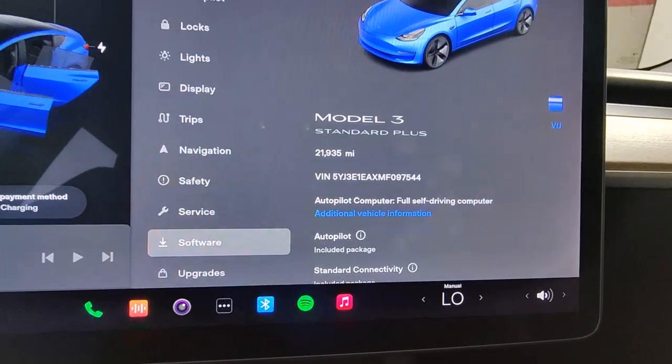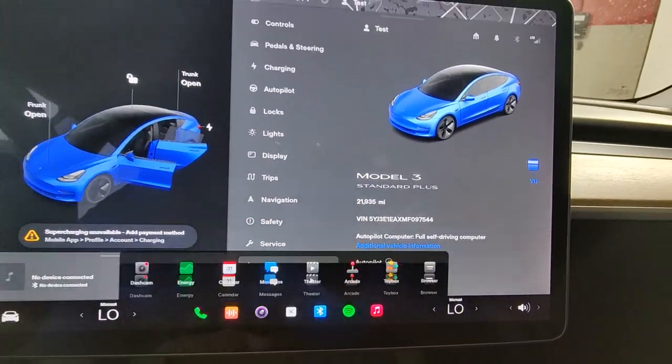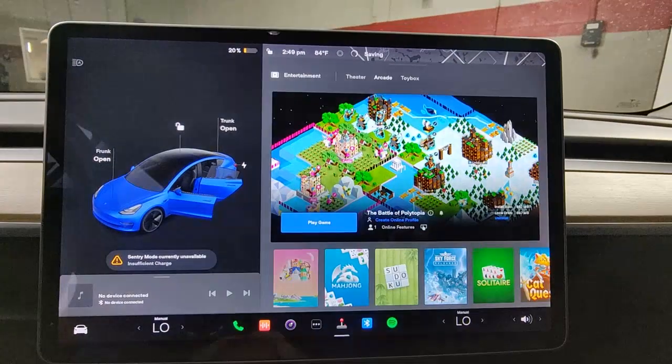Make the future your own in this sleek, super efficient Model 3. Come in for a test drive. Our team will make it the best part of your day.